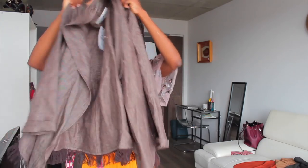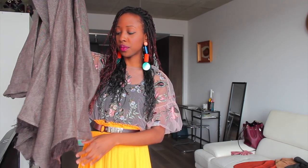The first one is one from Zara. It's made out of linen, and if you are into the trend, you know linen is so big this year. So big for spring. I mean, you see everything in linen, and I love it because it's super light on the skin.